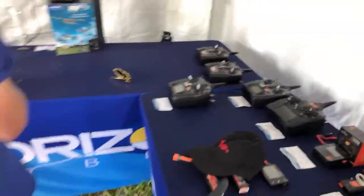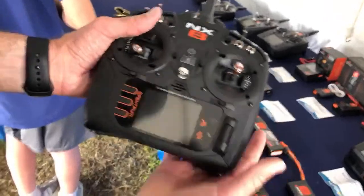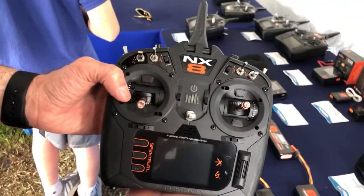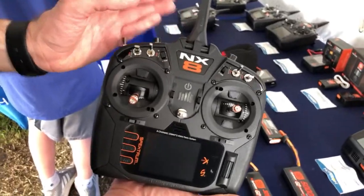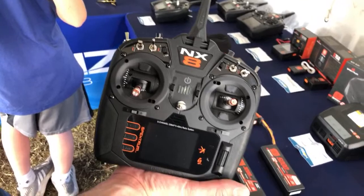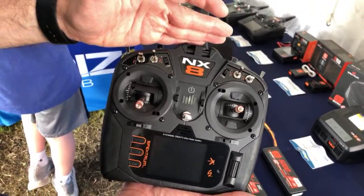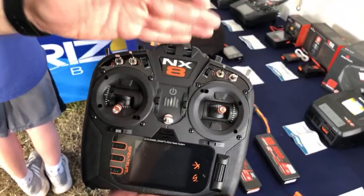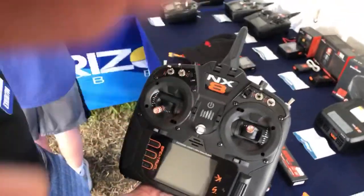Some of the NX transmitters, some of the radios. This is my favorite new transmitter. We've got the NX6. We've been loving it. This is the radio that I tell everybody to buy. A lot of people say, oh, I only need a 6-channel, but the NX6 has that extra 7th channel. But guys, you have to understand, more and more of our airplanes, even Bind-N-Fly, even the Draco, needs 8 channels. Well, Draco wants 6. I can tell you, it doesn't need it. It can fly it on 6.